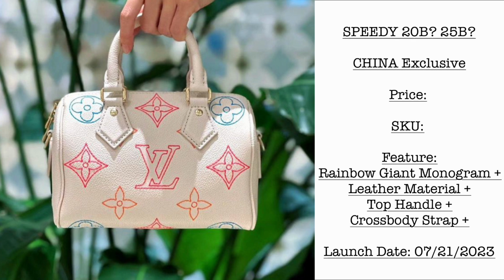Still part of the China exclusive collection, we have the Speedy. I'm guessing either the 20B or the 25 Bandoulière, so please stay tuned for the price and SKU. So it features the rainbow giant monogram. It comes in leather material, top handle with crossbody strap, launching July 21st.